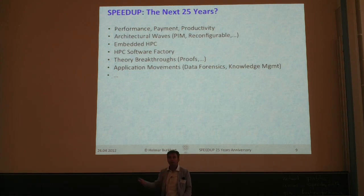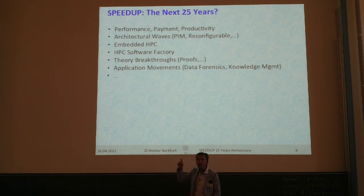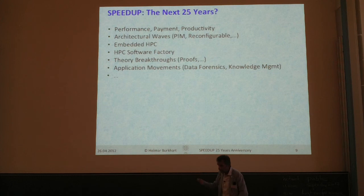Payment. When I came to Zurich in 1975, my job said, I need that amount of memory and I'm willing to pay a virtual money of CT10, whatever this means. So some feeling what it costs in terms of energy, it's important for our planet. Productivity, of course, and that needs to be increased.